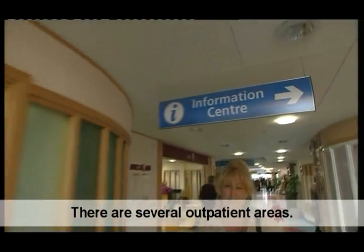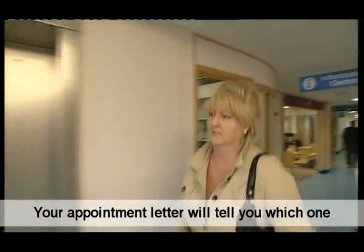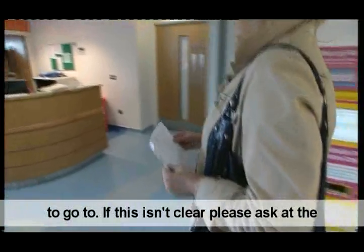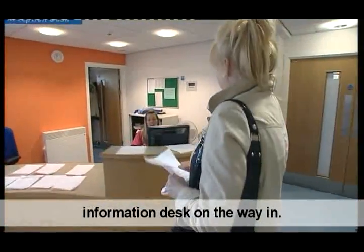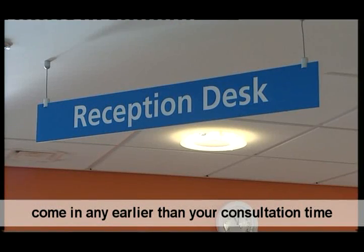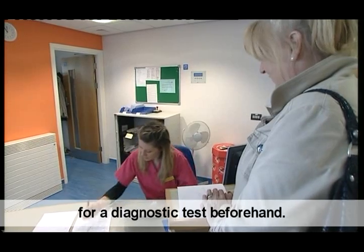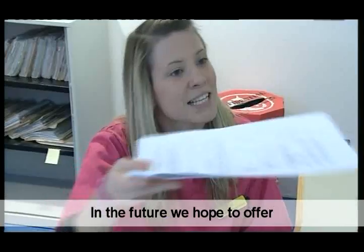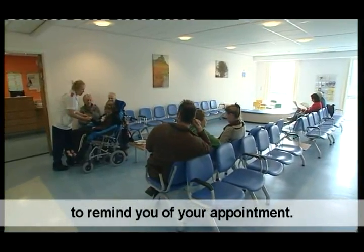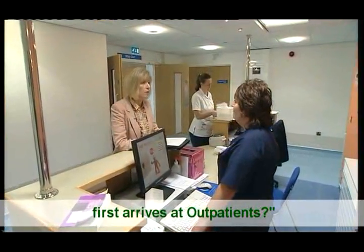There are several outpatient areas. Your appointment letter will tell you which one to go to. If this isn't clear, please ask at the information desk on the way in. Your letter should also say whether you need to come in any earlier than your consultation time for a diagnostic test beforehand. In the future, we hope to be able to offer an automated call service to remind you of your appointment.